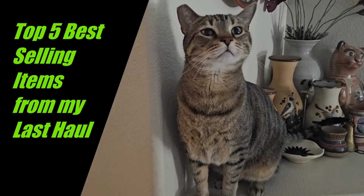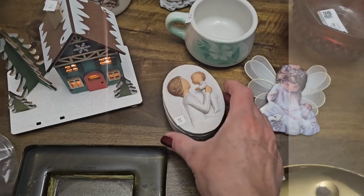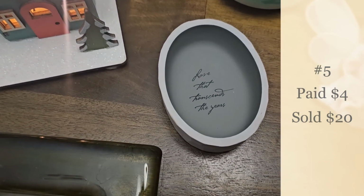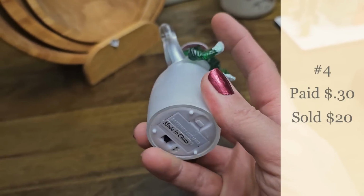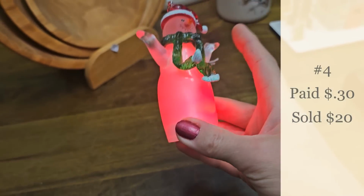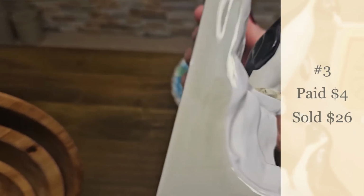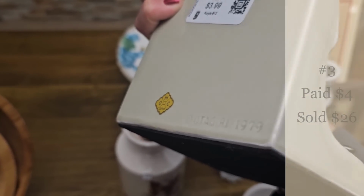And here we go with a rundown of the top 5 best-selling items from my last haul. At number 5 is the lovely Willow Tree Grandmother and Child Trinket Box. I paid $4 for it, and I sold it for $20. In the number 4 slot, the super cute LED light up snowman ornament. I paid just about 30 cents for it, and I sold it for $20. At number 3, the gorgeous vintage hand-painted penguin bookend by Otagiri. I paid $4 for it, and I sold it for $26.